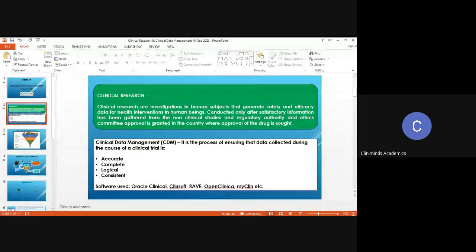Now, this research is not conducted straight away. This research is conducted only after we have got information from the preclinical or the non-clinical studies that yes, there is a possibility that the product might yield promising or successful results in future if it is being investigated on human subjects. So that is why we say that the clinical research is conducted only after the satisfactory information has been gathered from the non-clinical studies.